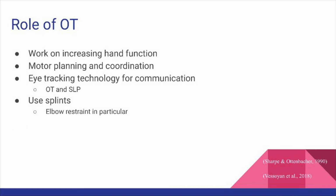The role of OT is also important in Rett syndrome. The OT will work on increasing hand function as well as motor planning and coordination, eye tracking, and splinting. I found articles that specifically talked about eye tracking technology for communication as well as elbow restraints for those with Rett. The article discussing the eye tracking technology was created due to the fact that many individuals with the diagnosis have trouble speaking. Those with Rett experience loss of speech, decreased hand use, and severe motor apraxia, which significantly impact functional communication. Eye tracking is a worthwhile and satisfactory piece of technology that can be used for these individuals as well as an AAC device.